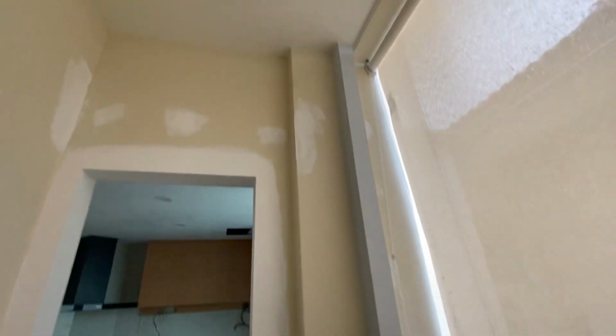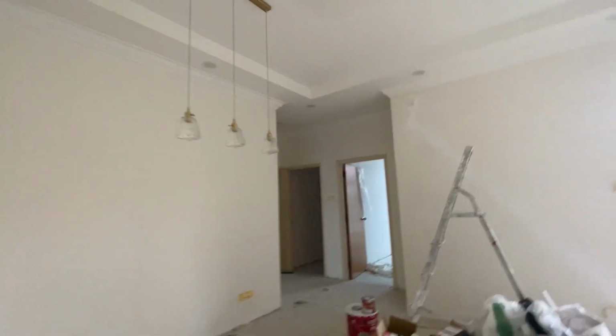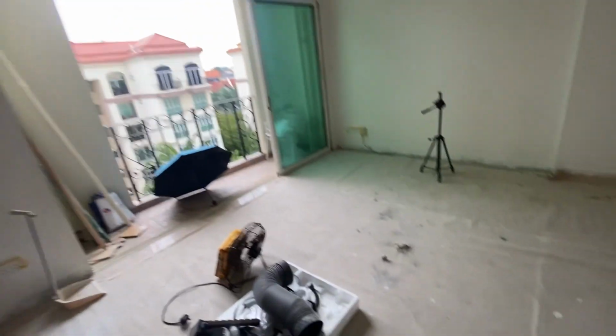We're just going to hopefully get someone to help us paint this area, and the rest of the house, the kitchen, the living rooms and the bedrooms will all be painted by us. So I'll start painting now and see ya. Day 3.